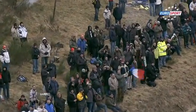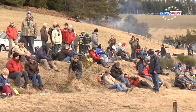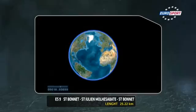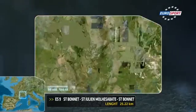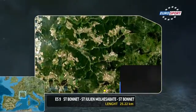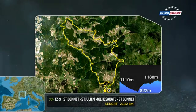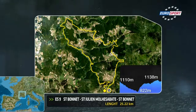Welcome back to day 2 of the 80th Monte Carlo Rally. Still 2 stages to go. So Saint Bonnet to Saint-Julien Molesbat, back to Sambonne, 25.22 kilometres. Just after 3:30 in the afternoon when they took this on. Look at the profile. Lots of rises and falls here.